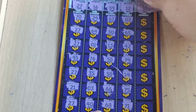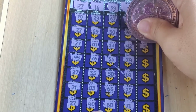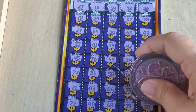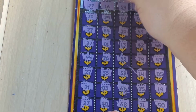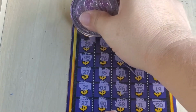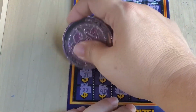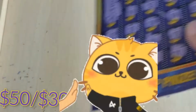Food category, 36 is the number we're looking for. 78, 49, 56, 43, 5, and 10, and 50. So it looks like we just won on our 27s, guys. Let's see what we got. Here we go. Smalls, zeros for $5. 10, 15, $20. We're in profit, guys.